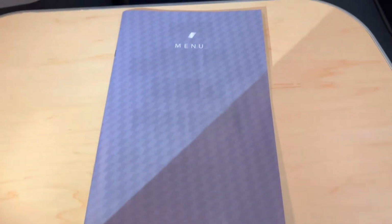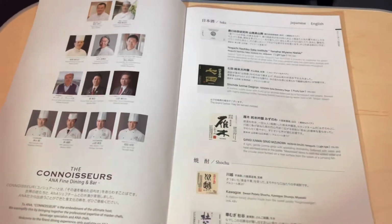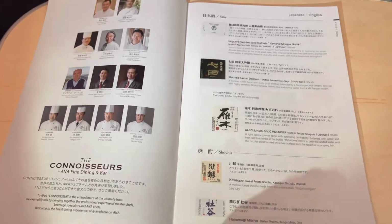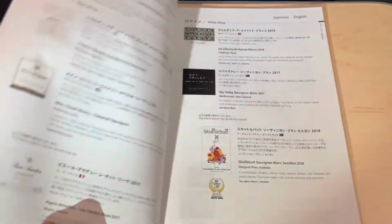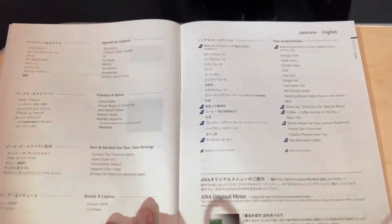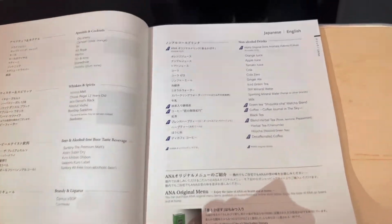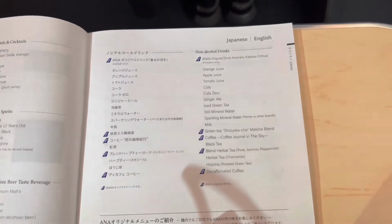Alright, now let's have a further look at the ANA business class menu. As you can see, it would seem that there are a lot of qualified chefs who work on this menu, as well as a wide selection of alcohol. Feel free to pause to read further. And here is the drinks menu, both in Japanese and English, and I do enjoy the wide selection.